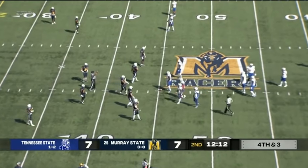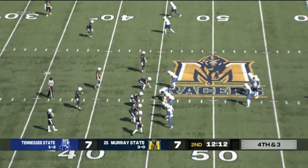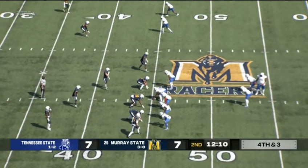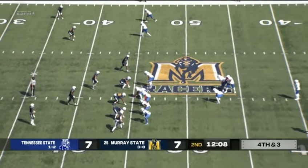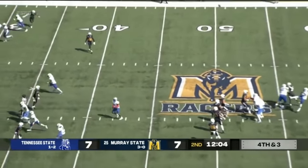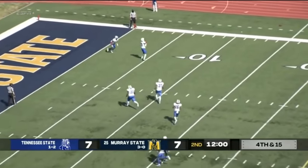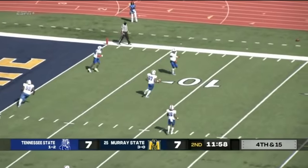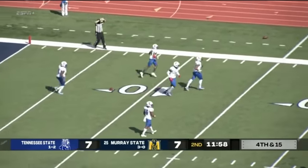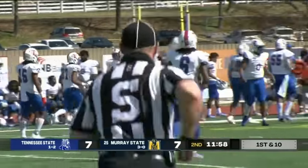21 punts, a 39.8-yard average for Mosley. And Honeycutt back deep. He has 5 returns for 6, capable of breaking one, as we all know, but as long this season has been 15. Mosley at the 40, takes a good snap, gets it away. Tremendous hang time. Going to land inside the 5 and be caught by a teammate because of that hang time, caught at the 5-yard line. And the Racers have a long way to go as we get to a media timeout.